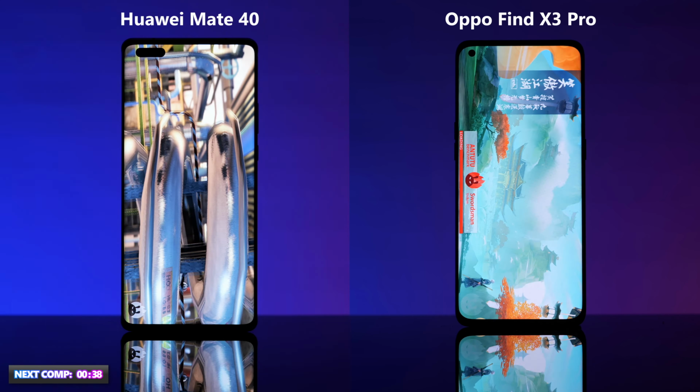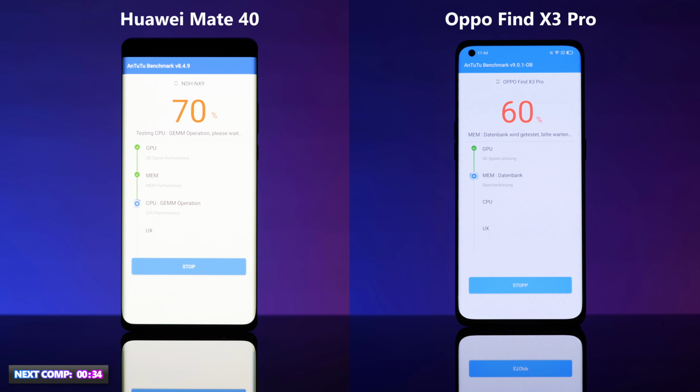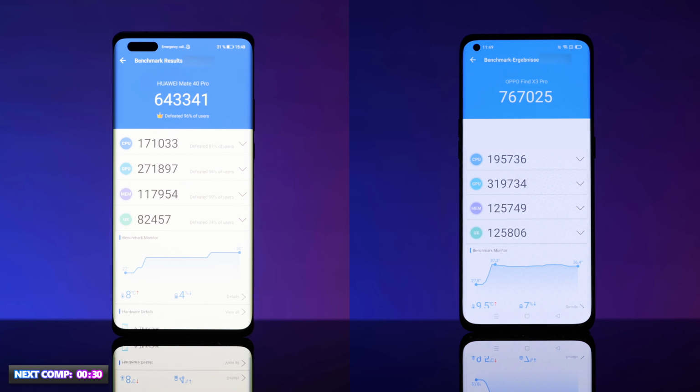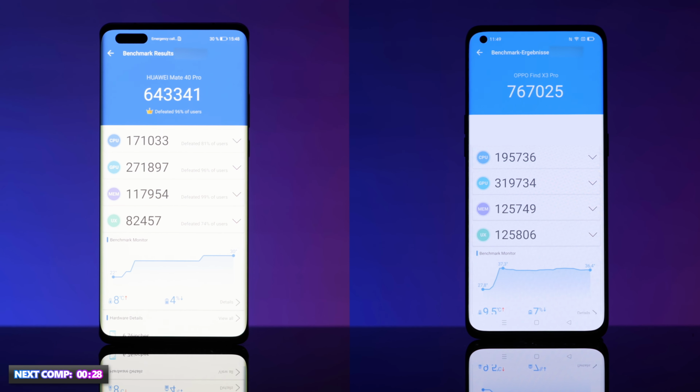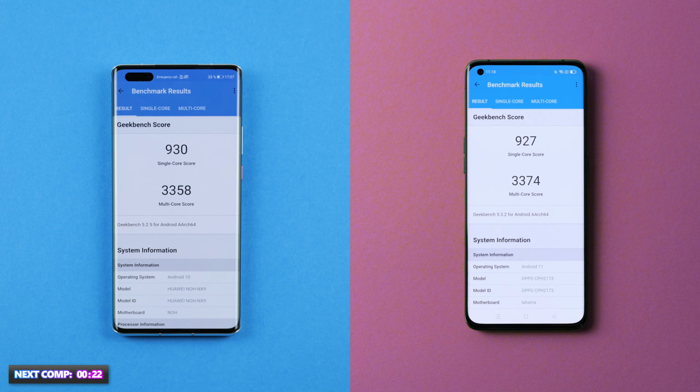The tests are divided into 3 phases. A performance test of the RAM, a test of how the device is handling 2-dimensional graphics, and an endurance test of how the device is handling 3D graphics. The second test is from Geekbench. This app will measure the performance of our smartphones in terms of CPU and GPU.